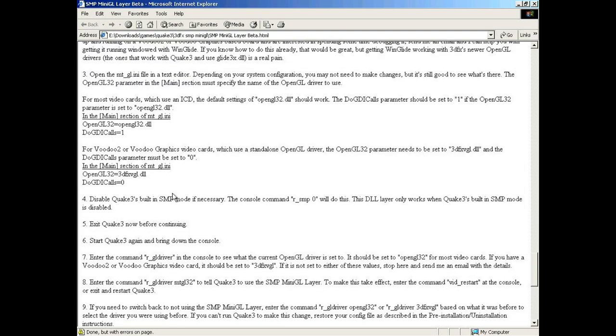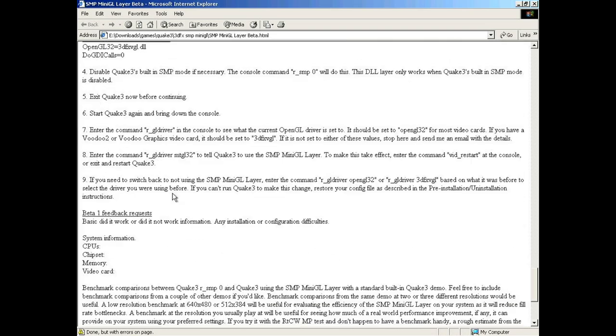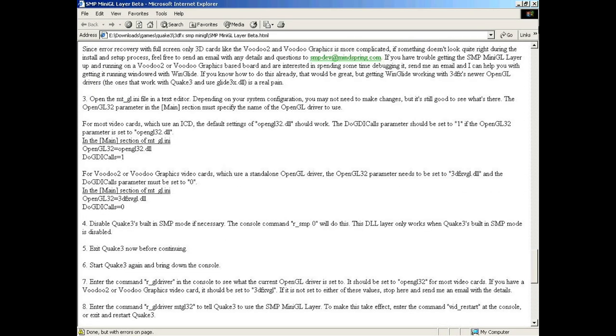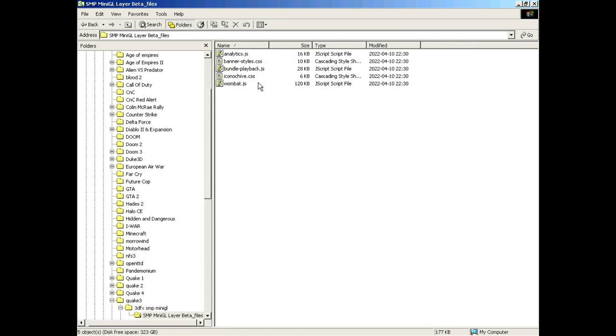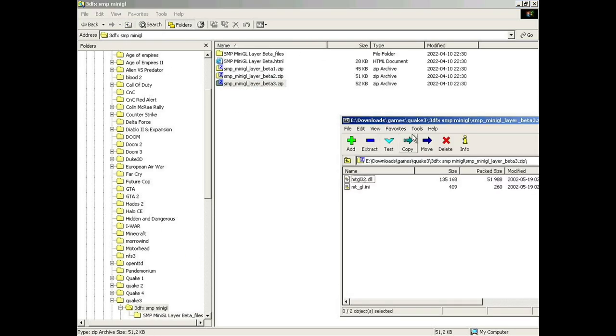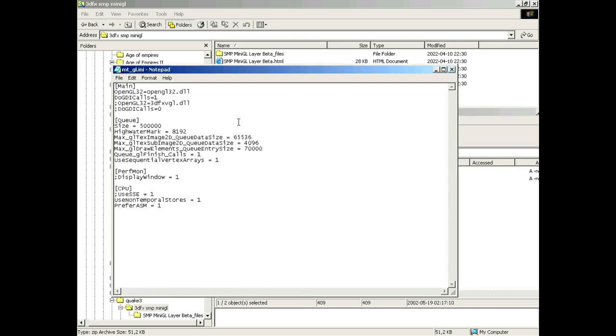So basically, you get a couple of files. You have to read this if you want to figure out what to do, but it isn't that complicated for most people. That's the wrong folder here, but we're going to one of these. We've got two files. This one is basically your GL driver. It kind of hijacks, I think, the OpenGL32 DLL or the Glide driver, so you have to set that in here.